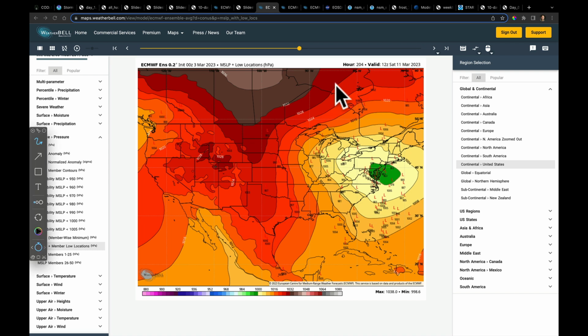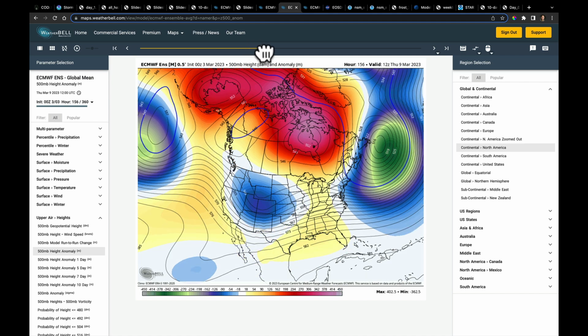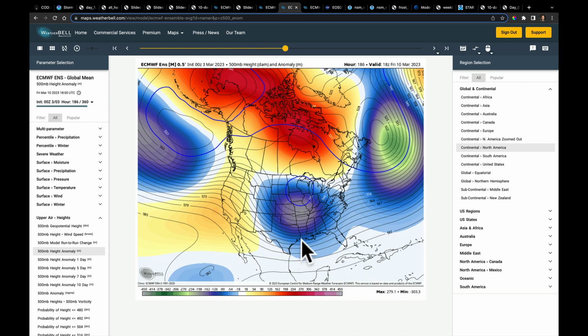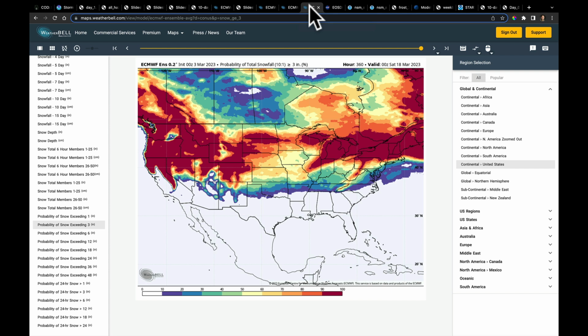Now, the upper level flow, this is the wave that could do it. Watch it dive through the Midwest, deepening, and then it ends up showing up right here. There's some high latitude blocking. That's important for this. A little bit of weak ridging in the west, so the flow's kind of coming around and then diving into this. But that also means we're going to start to move quite a bit of that colder air across the country that's been embedded in the western United States for a while.